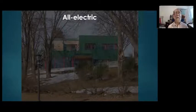We did not go for in-ground geothermal because that's a big investment and it doesn't pay off. Well, it wouldn't pay off over our remaining lifetime. If we were starting out in our 20s, I think it would be very much worth considering.